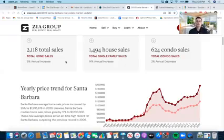A healthy market is typically somewhere in that 4 to 6 months of inventory. Anything under 4 months is considered a seller's market. Anything over 6 months is considered a buyer's market. Right now, let me check my notes here, it's 1.6 months of inventory. Two years ago, at this time, we were at about 4 months of inventory. Last year, we were at 3.25 months. So what that tells us is there's extreme demand, and there's not enough inventory to keep up with the demand. That's one of the things causing this fast-paced market and causing median prices to jump up, which we'll get to in a minute here.